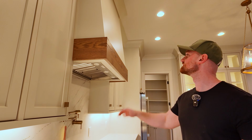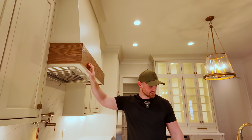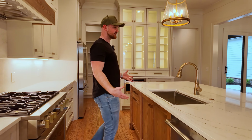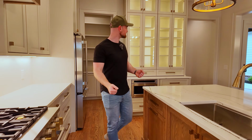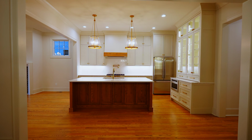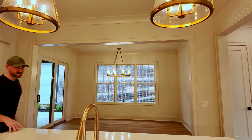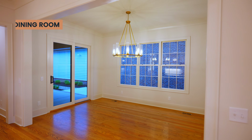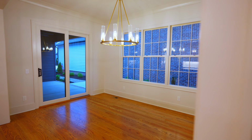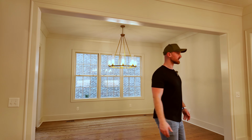And then this is a nice touch on the range hood as well. It's the same stuff as the cabinets right here. So this is a very similar kitchen as the last one, with a few different options, right? This time you've got the island facing your formal dining room. You remember the last one didn't have a very big dining room. This one is absolutely massive. You could probably fit a 12-person table right here. That is a massive space.